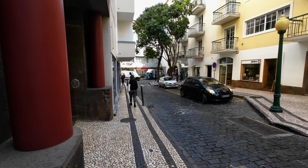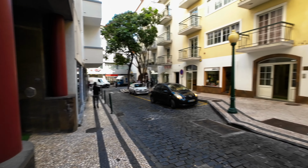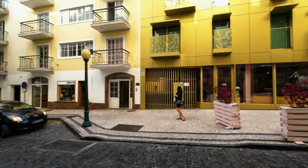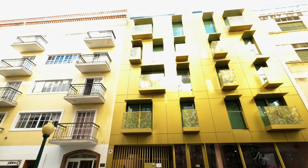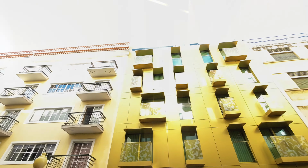This apartment is located on the 4th floor, which I think is a good space to be in, and it has an elevator, which is always great. They say that there is parking, but not designated parking.